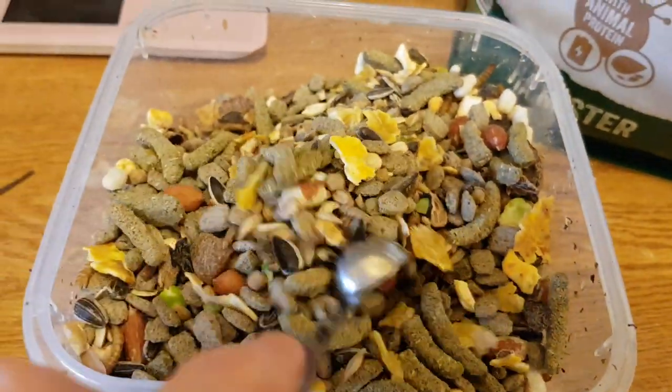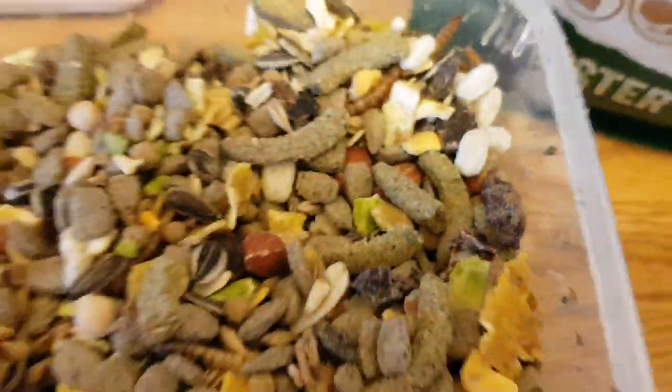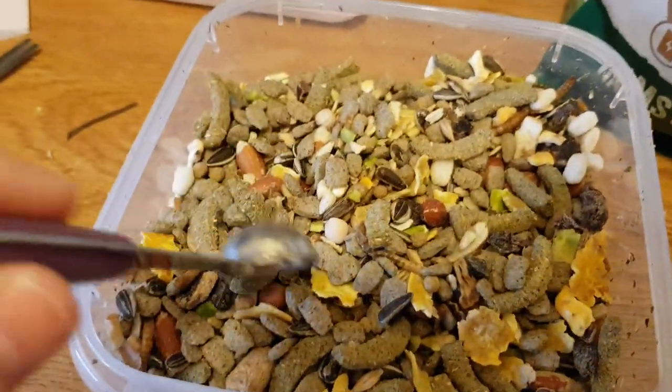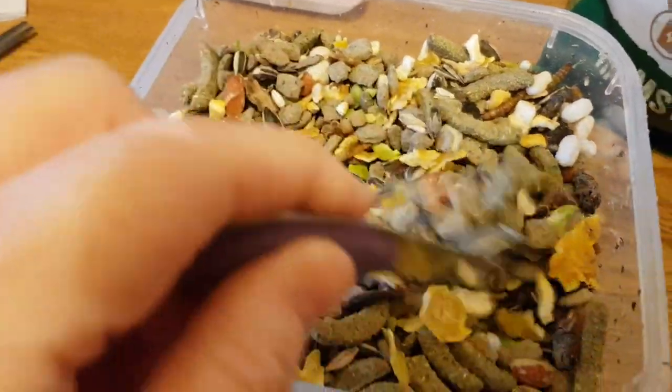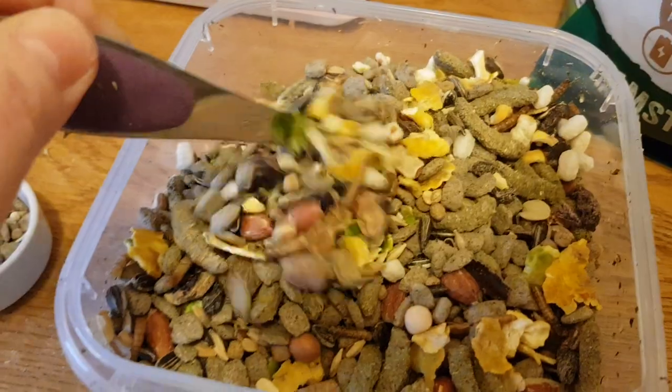I think your hamsters would be very, very happy on this, because it smells lovely. Let's have a smell. Oh, it smells lovely. It absolutely smells, and the mix is just amazing. I just love it. Absolutely love it.